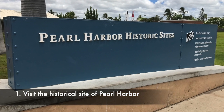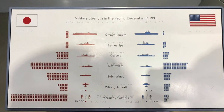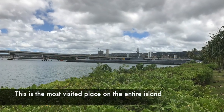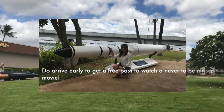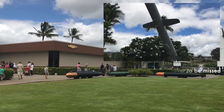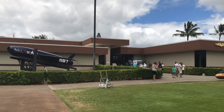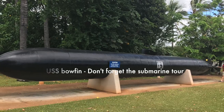If this is your first time, you need to visit Pearl Harbor. This is the most visited place on the entire island. You may want to come early to get a free pass to watch a never-to-be-missed movie. There is also a submarine tour if you have never been on one yet.